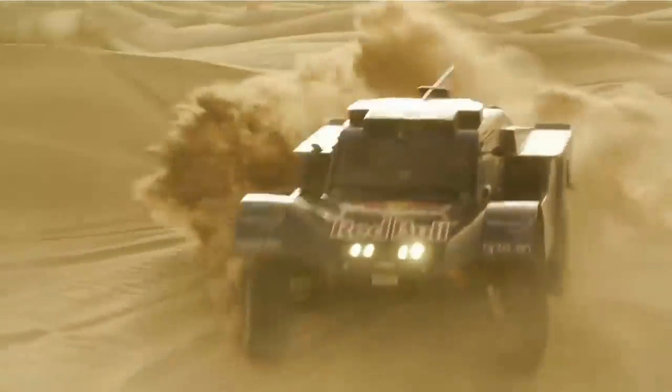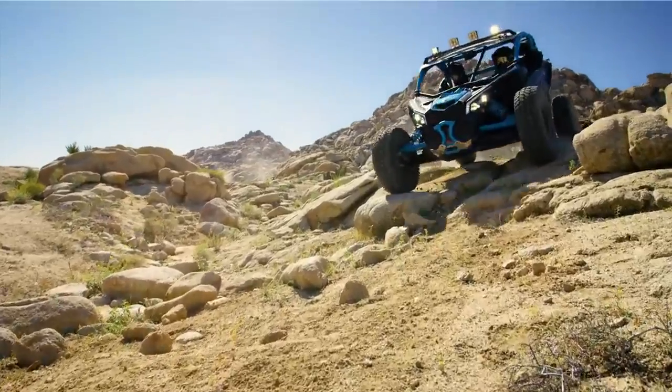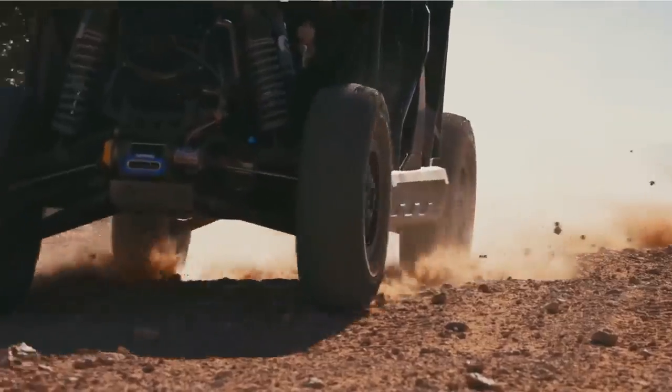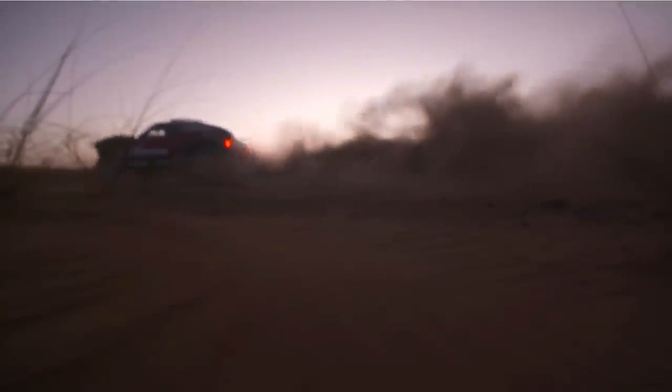Whether it's the adventure of competitive racing or trying something new, the off-road dune buggy market is bursting with amazing vehicles to suit each and every person out there. This is Reacher, and here are 10 of our favorite off-road dune buggies and UTVs.